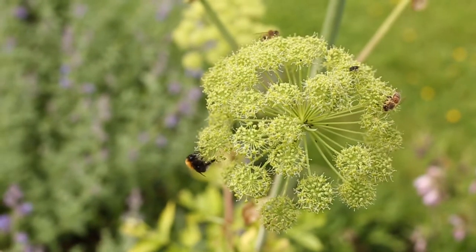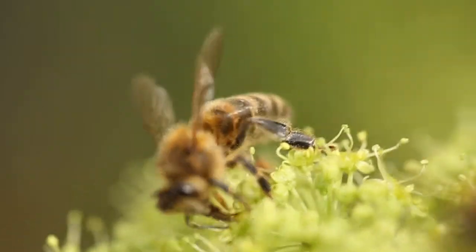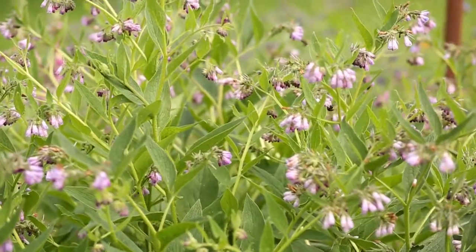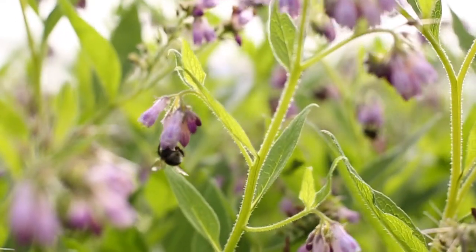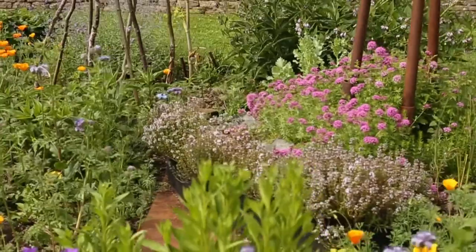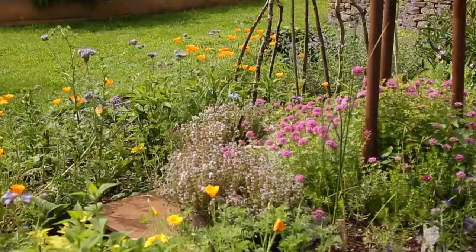Angelica is a pretty, nectar-rich herb which is visited by many bees and flies. Comfrey is incredibly popular with bumblebees, honeybees and some solitary species. The centre of the border features a raised area which is ideal for growing Mediterranean herbs such as lavender, rosemary, hyssop and thyme.